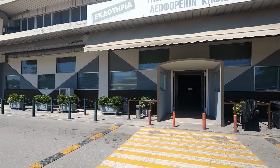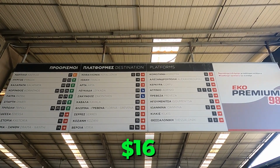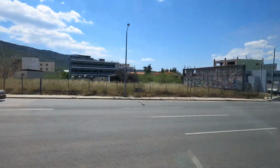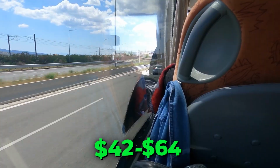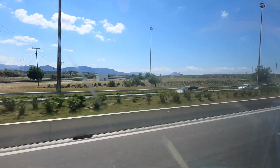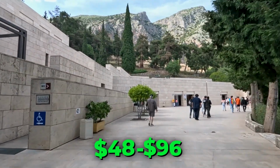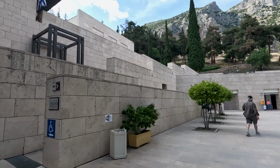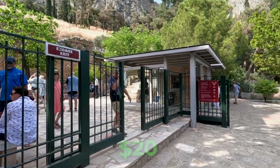Catch the 7:30 a.m. KTEL bus from Athens Terminal B for $16 each way. A 3-hour ride dropping you at 10:30 a.m. before the crowds, or rent a car for $42 to $64 a day to cruise through stunning peaks on your own. Guided tours cost $48 to $96 with lunch, but solo saves cash and gives you freedom. Entry is $20, covering the ruins and museum.